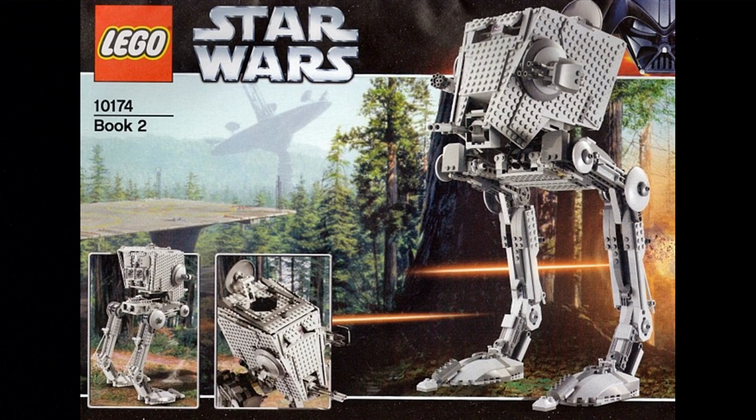Finally, I do want to mention that there was also the UCS Imperial ATST, 10174 is the number, a humongous set. I don't really know what the point of having a huge ATST is, but it does look pretty cool and is super well built. Always kind of wanted to get this set, so pretty cool.